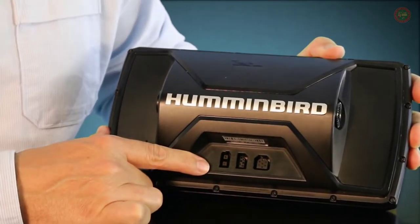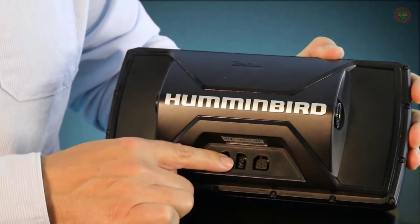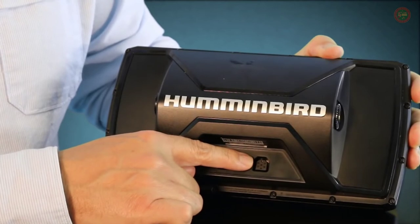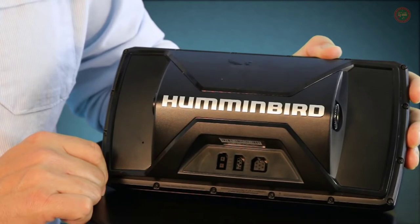First is a power port connected to a 12-volt battery source. Next is the port where you connect your optional NMEA 0183 interface cable for connecting the GPS output to optional accessories, such as a DSC radio. And finally, a port to connect your dual frequency transducer and side imaging or down imaging transducer on imaging capable models. This unit features two available mounting systems.